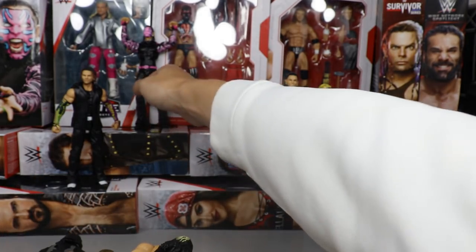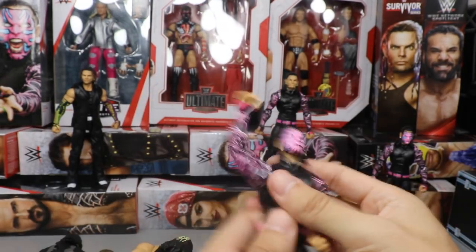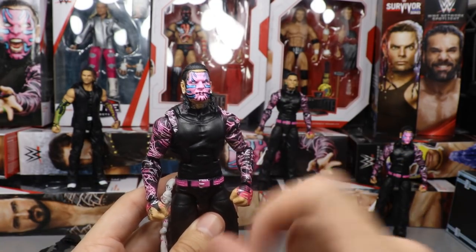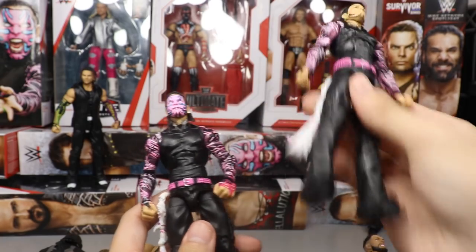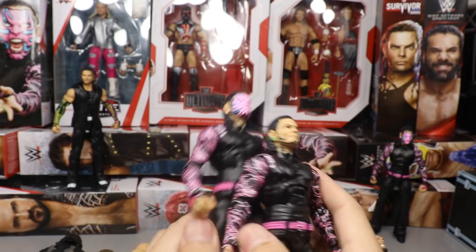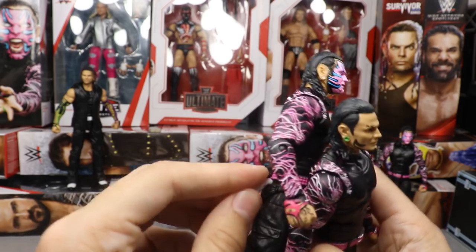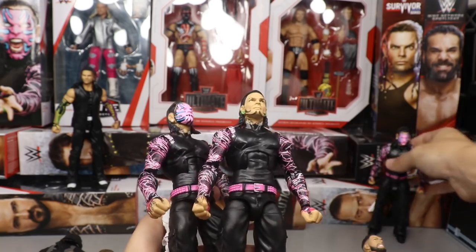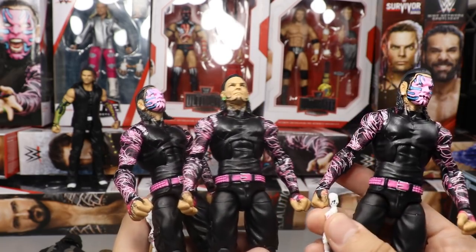And yes, you heard that correctly. We have four Jeff Hardys. And here is one of them. We have the Elite Series 71 with the pink head sculpt. Almost vomited. We have another Elite 71 with the regular face paint. This is that Battle Pack head sculpt that I was talking about. The towel's falling out of his butt. Plug that back in. His other towel fell out now. Plug that back into the butt. And then we have our third Jeff Hardy, and his towel also fell out.